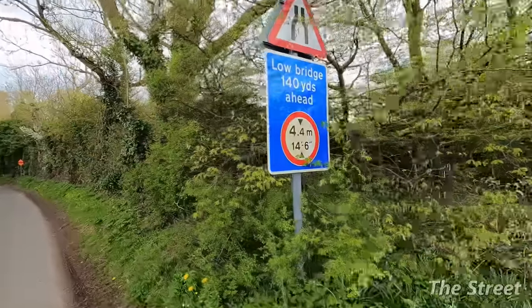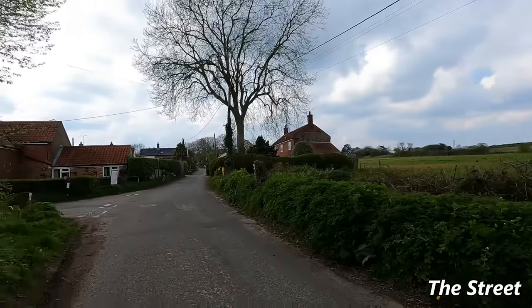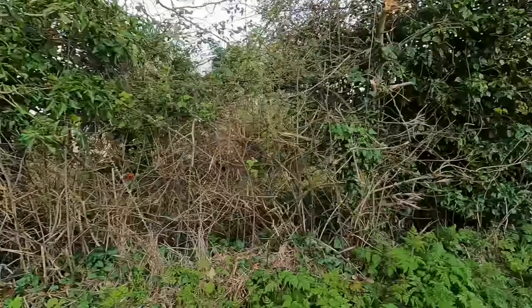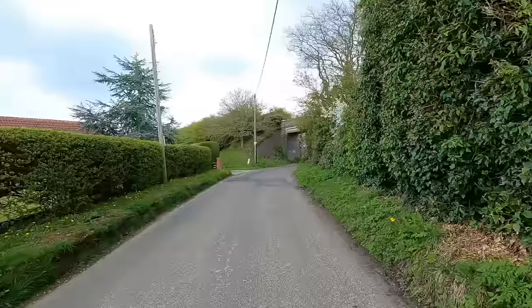Now I'm back on the street, look, and curiously it also says Low Bridge for here. So that's the street back up to the village. It's getting confusing, all these streets. The road we've just been up is just to the left there. But there is, look, there's another bridge coming up. I can see it in the very distance.